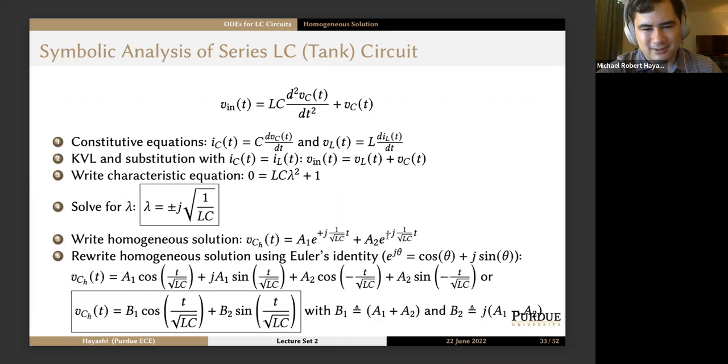And then very similar for this other term, where that should be a minus sign. I forgot that. That is an actual mistake. So A2 cosine of a negative argument, and the same thing, A2 sine of a negative argument.